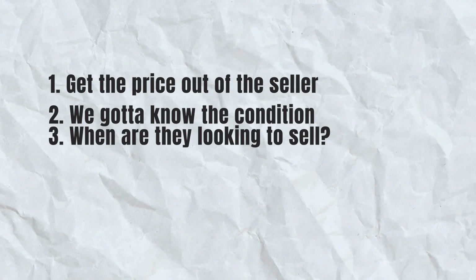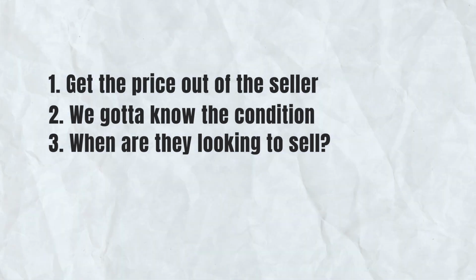Number 3, when are they looking to sell? Or is this something urgent? Are they looking to sell now? Are they looking to sell next year, 6 months from now? Like, we want to see how motivated they are to actually sell. We're trying to gauge, like, is this something we need to get on top of now, or do we need to follow up with them in the future, right? So when they want to sell.